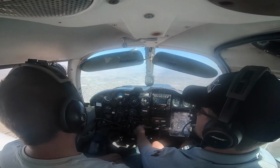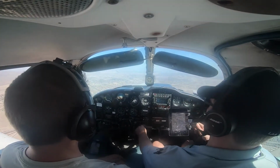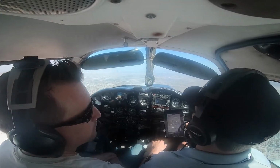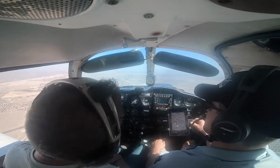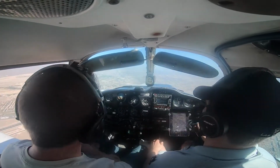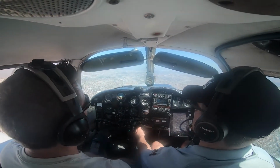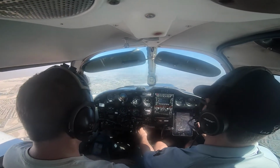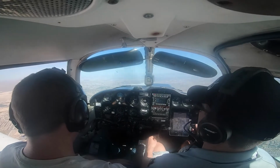Cherokee 8416 Whiskey, contact North Las Vegas Tower, 125.7. 125.7, North Las Vegas Tower. 16 Whiskey. Alright, switch to tower. Are we going to do option radar? Option back to the northwest, for GPS. Okay. Alright, so inside of 9.4.